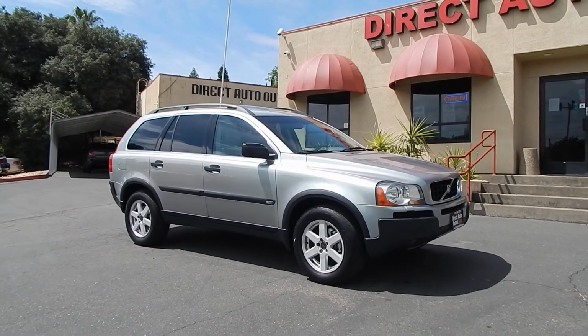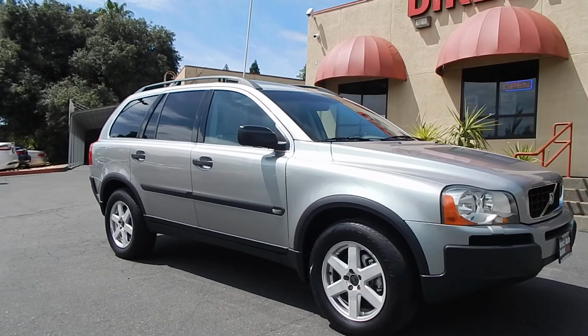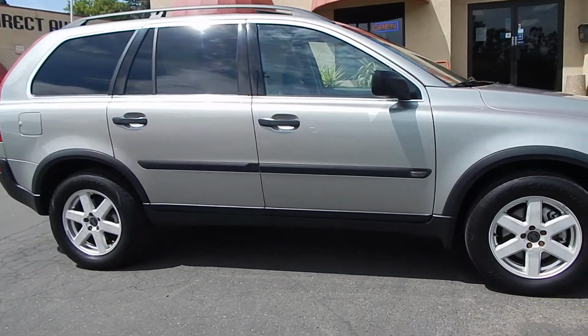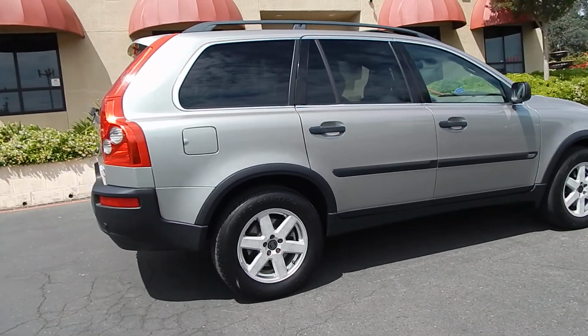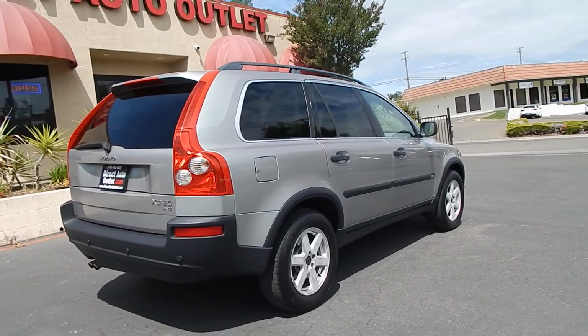I have this gorgeous 2004 Volvo XC90 all-wheel drive SUV for you today. This will be a test drive video of this particular vehicle. We do have an in-depth walk-around review video of it as well, so be sure to check our website for that, where we go through the ins and outs of all the features in the vehicle and take you along with us for the demo on that one.